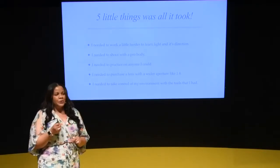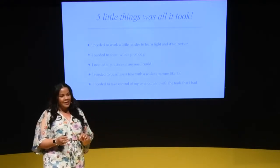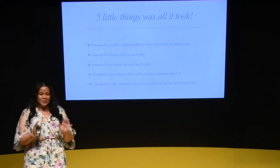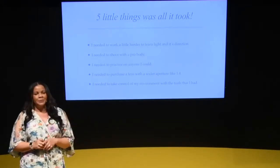And then I needed to open up my aperture, which meant I was safe at like 4.0, 4.5, but I wasn't creative. So I pushed myself. Let's do 2.0. I'm still not that great at that, I'll admit that, but my sweet spot is 2.8.